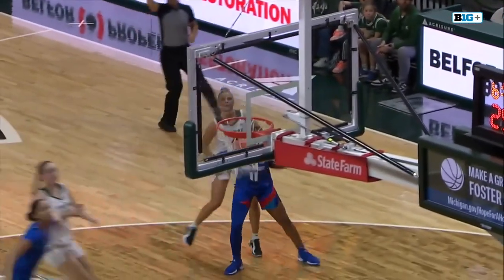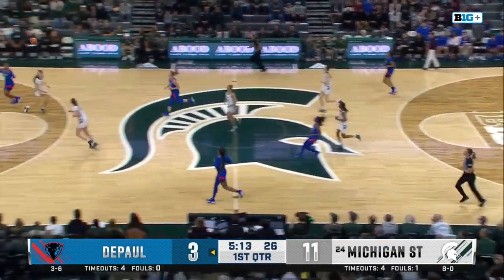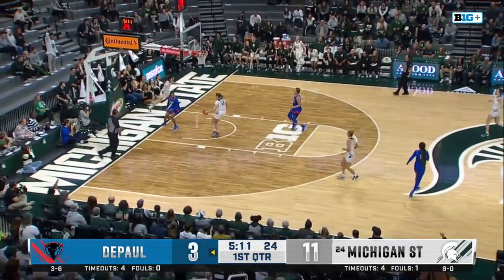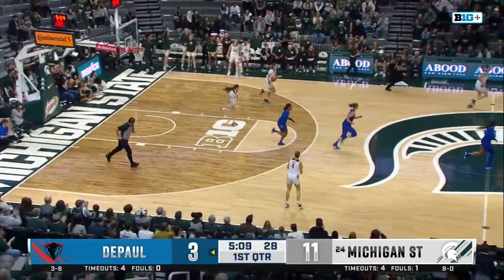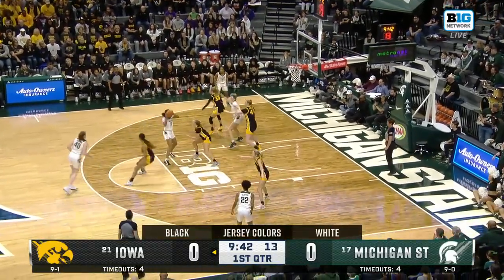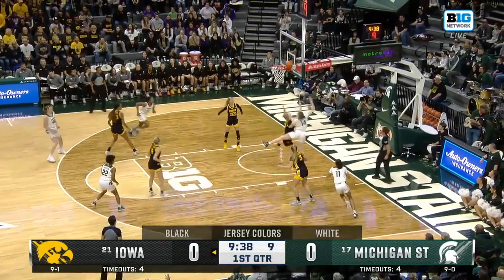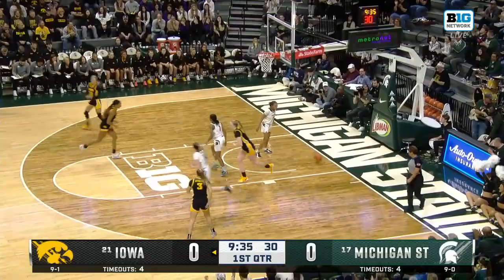Both teams wide open. I'm gonna let that thing fly. Couple of good looks there, but none of them fall. And now it's a transition, bucket and blocked. To this 9-0 start, best in program history for the Spartans. Tate gets the ball inside. Big transfer addition. Grace Van Slutin with the first bucket.